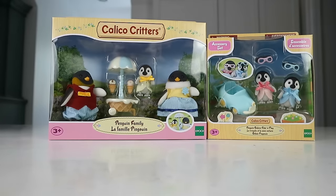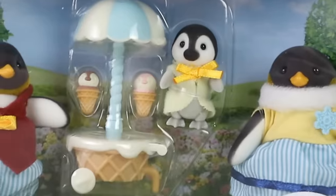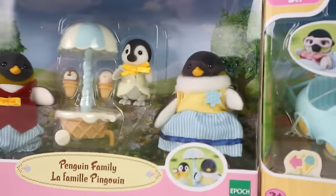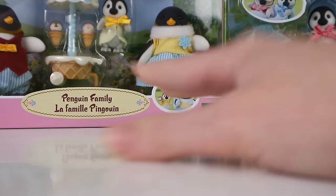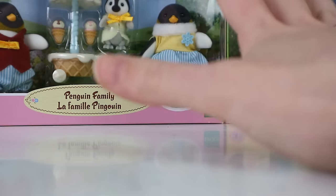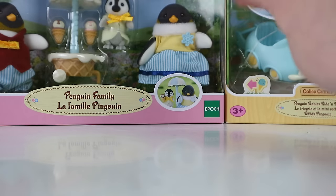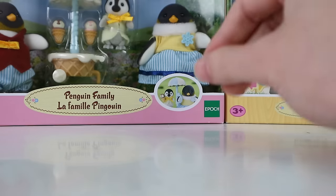But they're penguins! They are penguins! So if you guys don't know what these are, Calico Critters is a toy company that makes these very fuzzy looking little miniature doll toys that you can dress up, but they're animals. When I was a kid, these were like my favorite toy. My parents would take us to Toys R Us, and this is the toy that we got to pick out. Okay, you can pick out one toy in the aisle, and then me and my siblings, my sisters, we would run to the Calico Critter section, and this was just like our favorite toys. They're so fun.